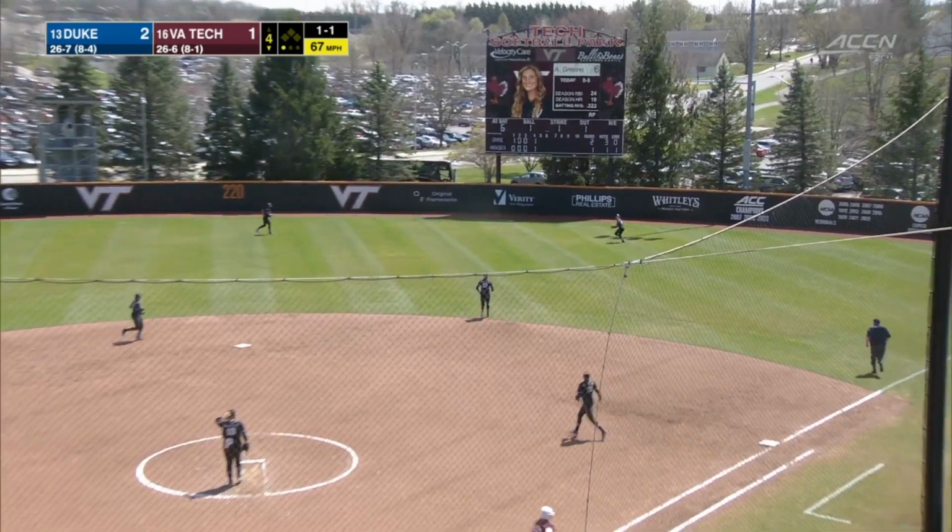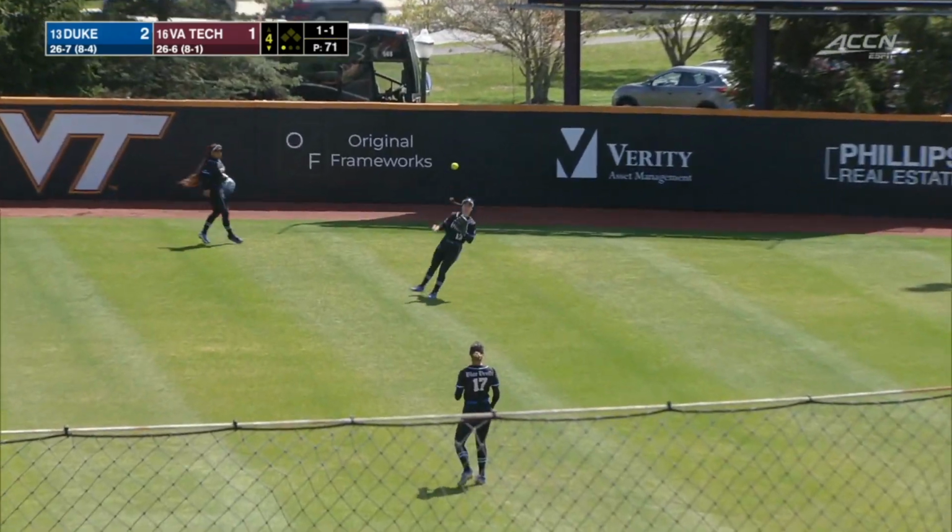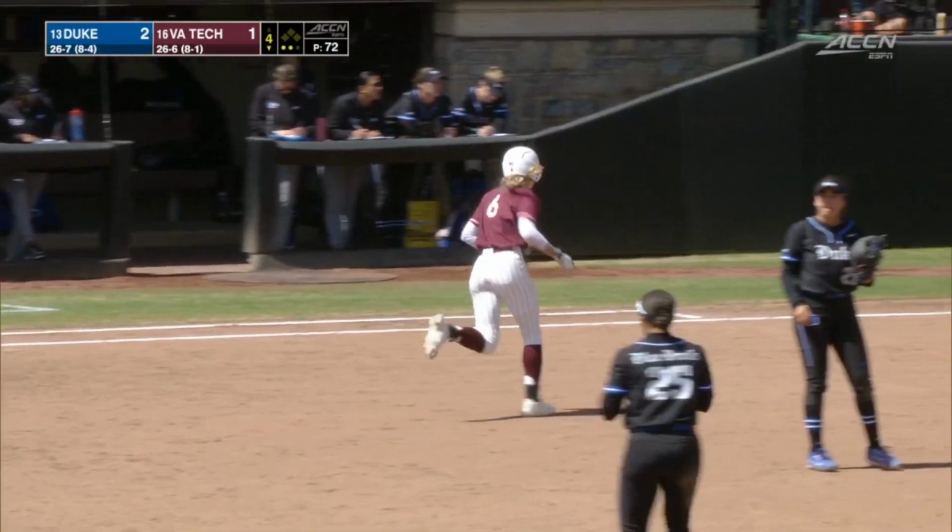1-1, there's a line drive right center. And in the gap, it's a running grab for Freelick for out number 2.